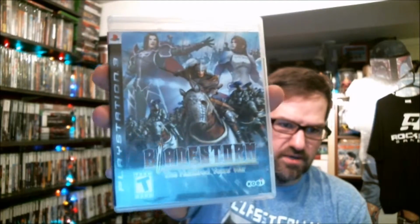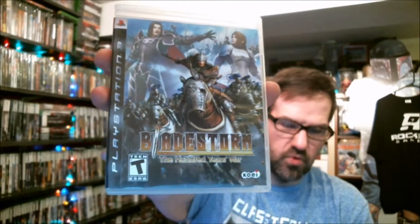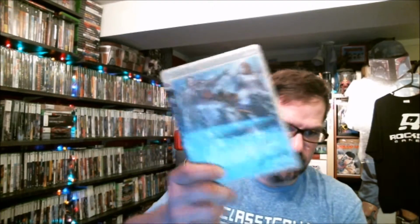And one of the free things I got was a Wiimote nunchuck. I put that over at my parents' place already, so I don't have that for the pickup video. But this is Blade Storm, the 100 Years War. Strategy-based Musou game. It's built on the Dynasty Warriors engine, and a little more in depth than the standard hack and slash of Dynasty Warriors, because you have to manage your troops and everything. Glad to get it because I've been intrigued to play it, and this was one of the free games.